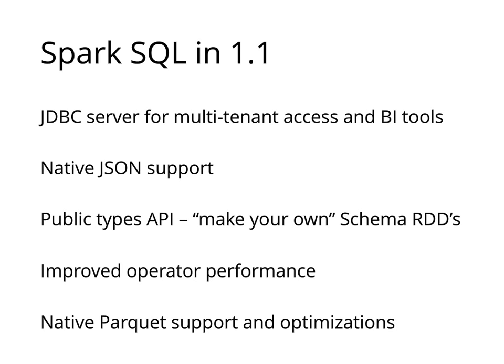We have started towards having a public API for making schema data associated with RDDs. So Spark SQL, even though the name is SQL, is really a general way to describe richly typed data inside of your RDD that makes it much easier to interoperate with. So we've started opening up that API to allow people to define their own types of schemas.